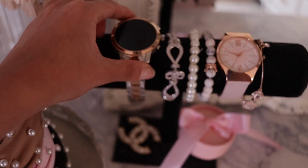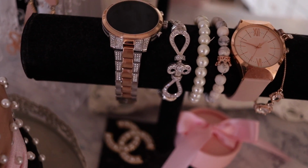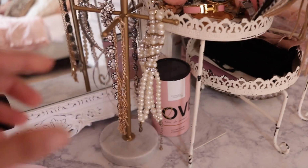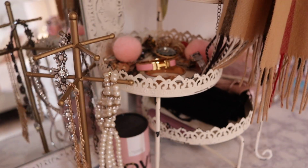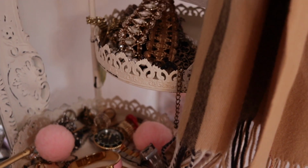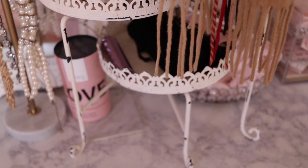This is my Michael Kors smartwatch, which I love. It's so pretty. And then over here I have this little stand, and I just hang like some necklaces on there. I don't wear too much jewelry, so you know, this is all I have. Yeah, and then I have some bracelets and stuff in here, just some miscellaneous stuff. And then down here I have all my Scentbird perfumes.